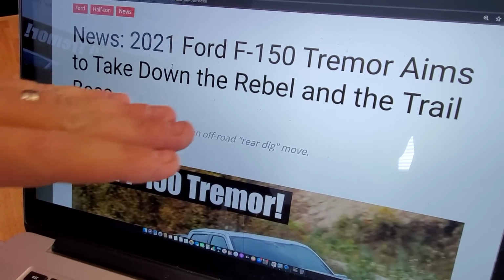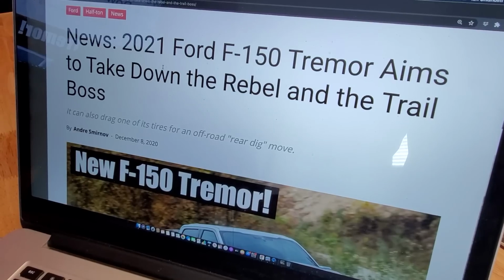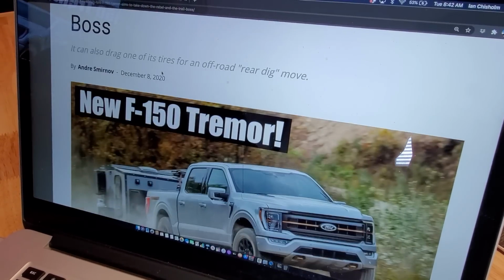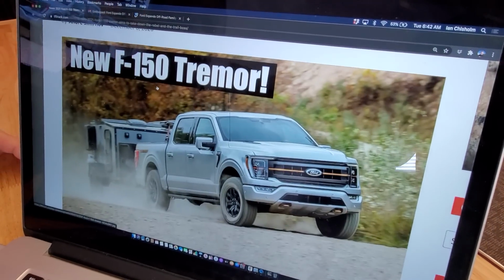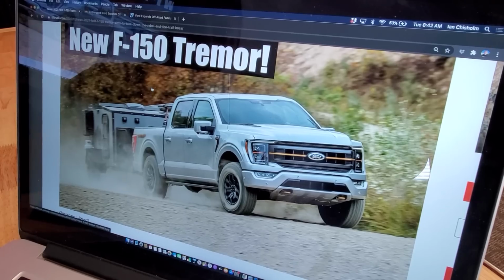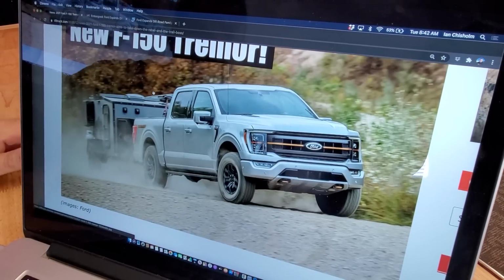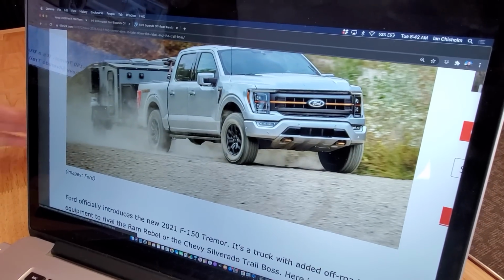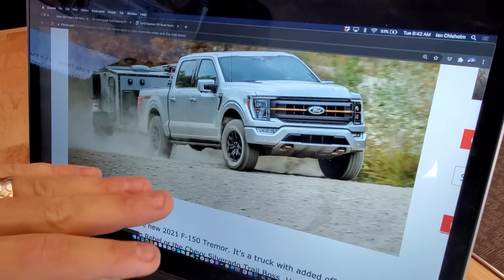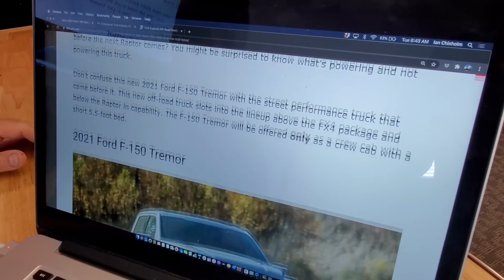And really, I think this is Ford's answer to the Ram Rebel and the Chevy Silverado Trail Boss, and also, of course, the Toyota Tundra TRD Pro and Nissan Pro 4X, because this truck gets a small suspension lift, special tuning for the springs and shocks, and off-road ready, all-terrain tires. Of course, it has a rear locker. It's also stealing a few parts from the current Ford F-150 Raptor.